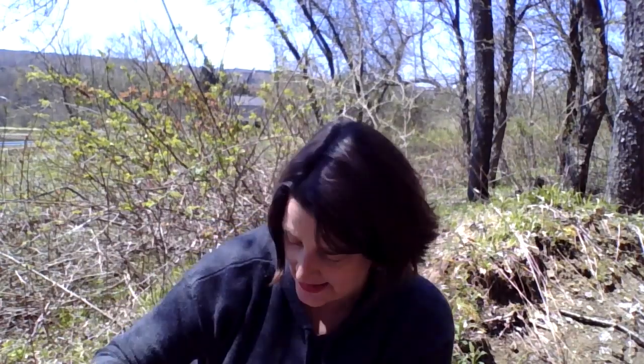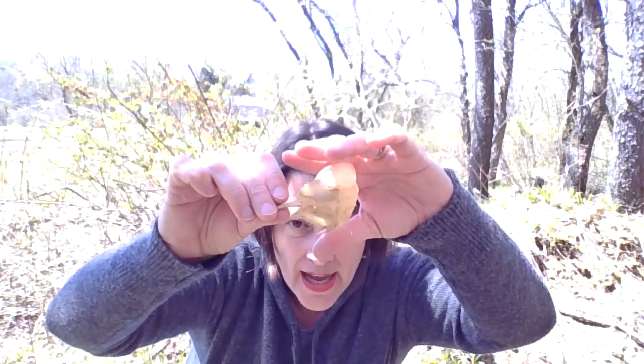I have to share with you something Hope showed me and brought to me from her research, and these are horseshoe crab molts. Horseshoe crabs are one of the oldest species that has not changed very much over 450 million years. And you can see this, here's a larger molt. You can see horseshoe crabs molt their whole exoskeletons.